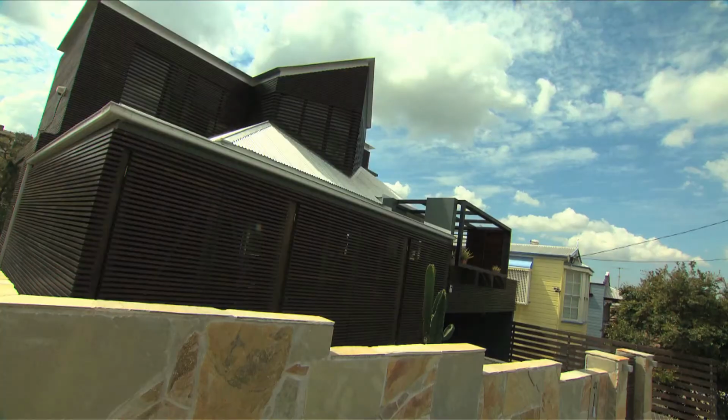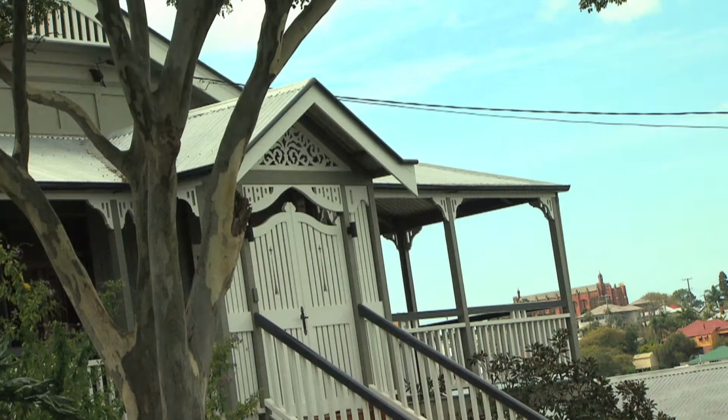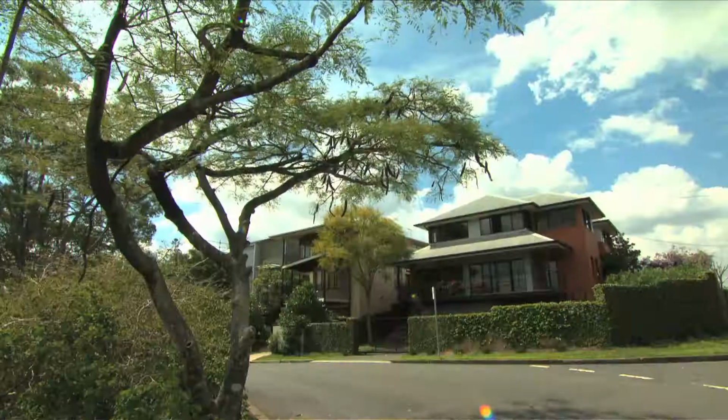Buying, selling, investing, renovating. When it comes to real estate, it's all about successful transitions.